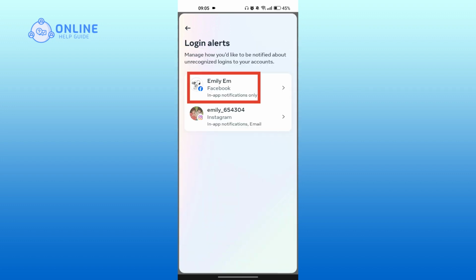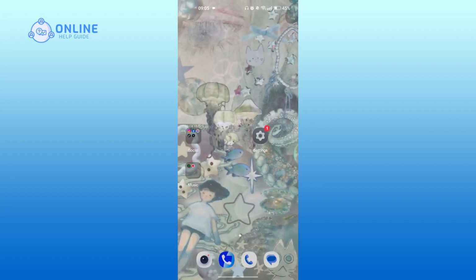Tap on your Facebook account. Now select how you want to be notified. And that is how you check if your account is hacked or not.